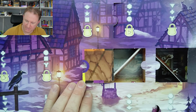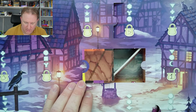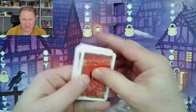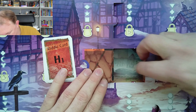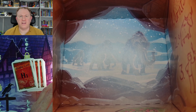Here's door 1. Plain. Door 5. Plain. Yeah, not plain. Okay. Lots of colours. And here are 8 riddle cards. 1, 2, 3, 4, 5, 6. Yep, there's 8. Look at those in a second. And here is our cave room with our mammoths. Okay. Right, now that's the view into the cave.